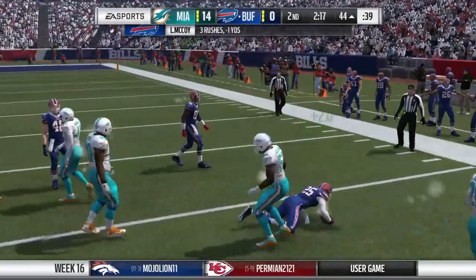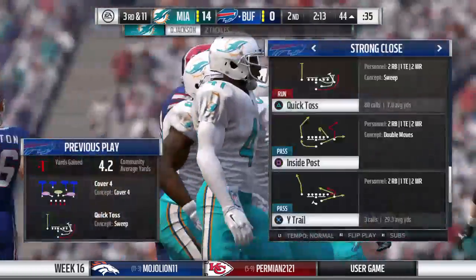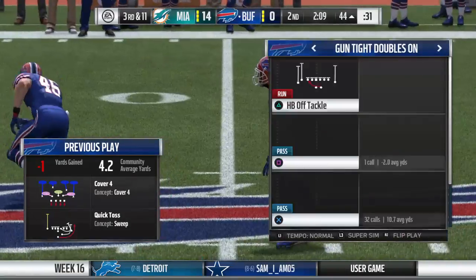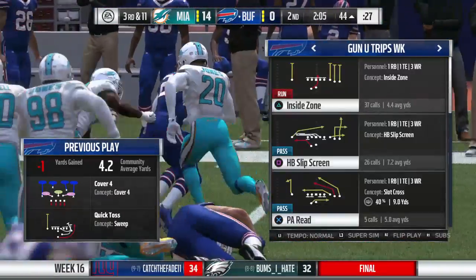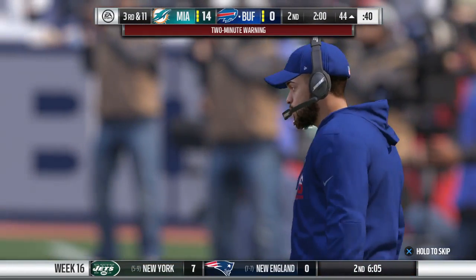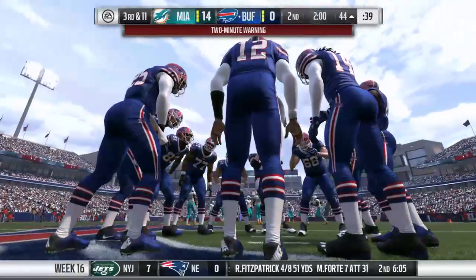Looking to find a lane, but he can't, reined in at the line of scrimmage. And they'll lose a yard that time, and that's going to lead to a 3rd down. And they'll be in search of 11 yards here on third down. 2 minutes remain here in the first half.